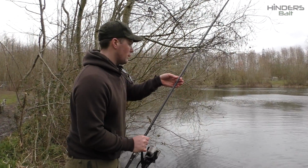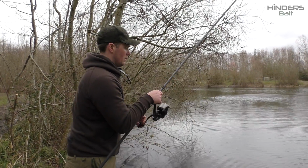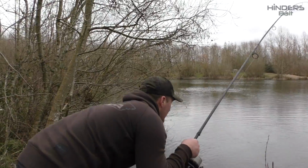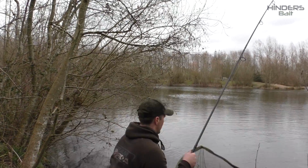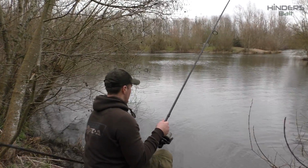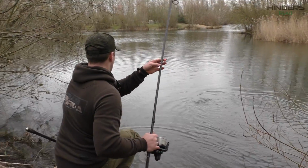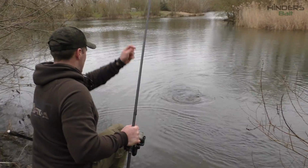Typically, just packing away, got most of the gear on the barrow. The last remaining rod out has just signalled a good take, and we're into fish number 3 for the day. Fingers crossed I can get this in, and we'll quickly show you it. See the fruit salad hanging out the corner of its mouth.